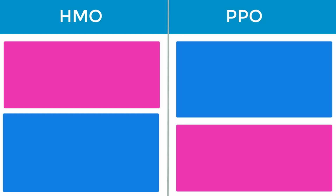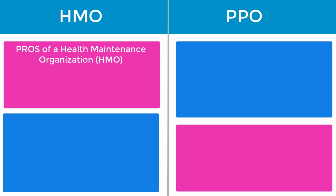HMO versus PPO. What are the pros and cons? Before deciding on which type of health insurance plan you want to select for you and your family, it is important to know both the pros and cons to each type of plan. When it comes to HMO plans, some of the pros include that they typically have lower monthly premiums and they can have low or no deductibles.